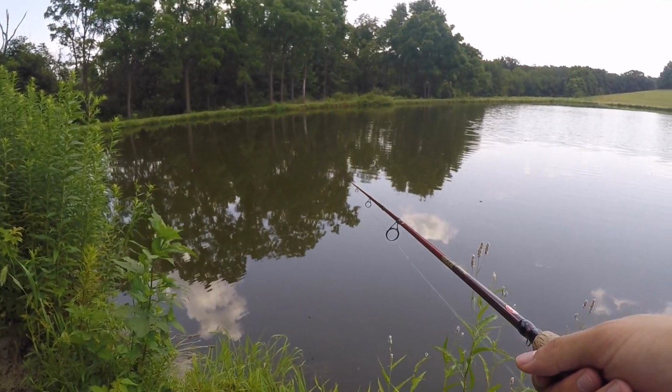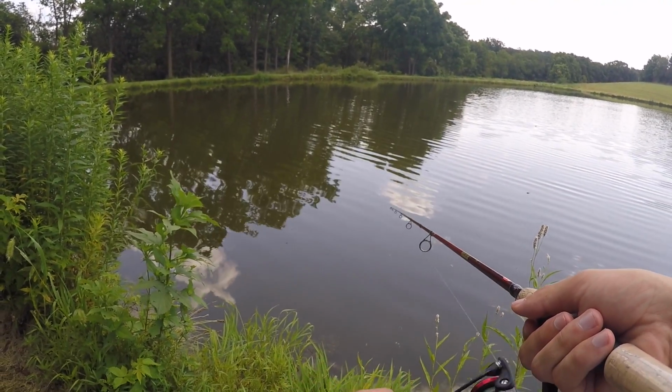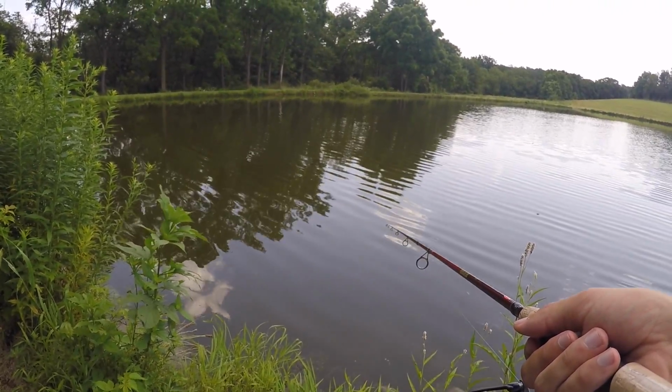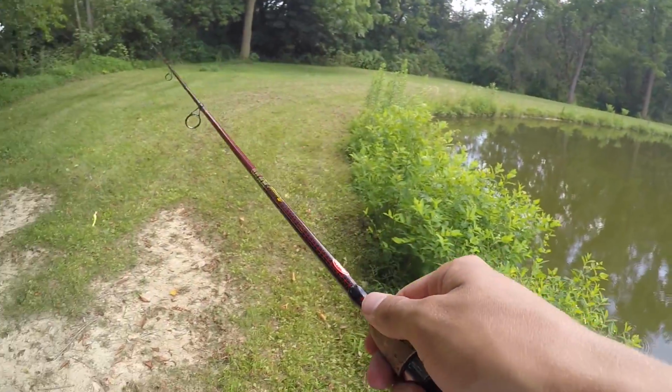Oh, I just had a bite. Oh my God, you guys see that? Something's biting it. Come on, just take it. Come on, how could you pass up the snake? All right, well, I've been casting this thing for a little while, and the snake has not really grown, so I think we're good. How funny would that be if we caught a fish on this?